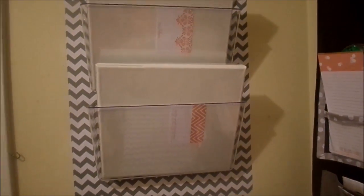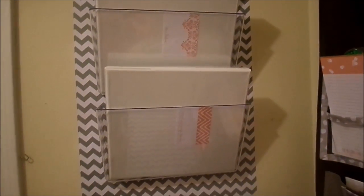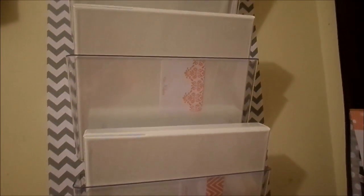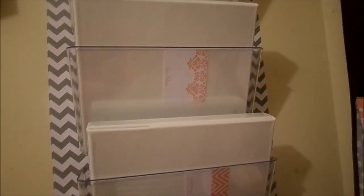Okay, and then over here I've just hung up these little file holders and keeping some of the binders that I need to access on a regular basis up here. So the first one is my daycare binder. I keep all of my children's information along with my meal planning for my daycare and any important documents that I need on hand. In this one, I have our family binder with a lot of our personal information and again, just things, records and that sort of thing that I want to keep on hand.